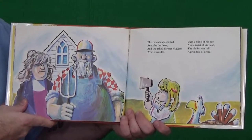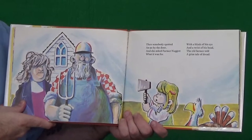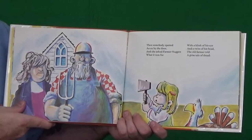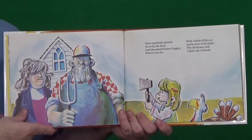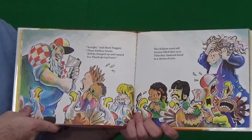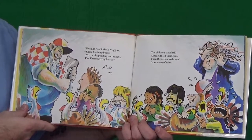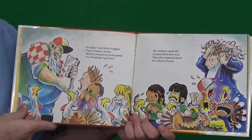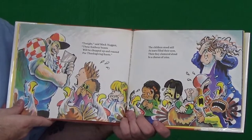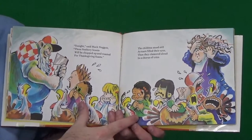"Then somebody spotted an axe by the door, and she asked Farmer Nugget what it was for. With a blink of his eye and a twist of his head, the old farmer told a grim tale of dread. Tonight, said Mac Nugget, these feathery beasts will be chopped up and roasted for Thanksgiving feasts. The children stood still as tears filled their eyes. Then they clamored aloud in a chorus of cries. Oh, not our turkey friends."